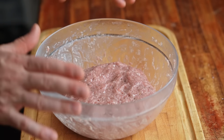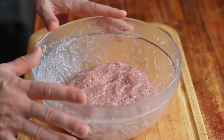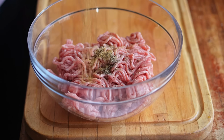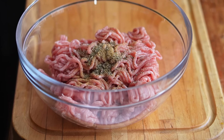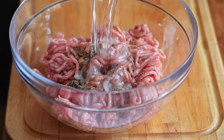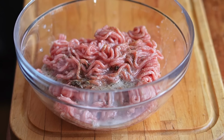Okay, Princesa number 2 is gonna be for the carnivores. What I have here is 650 grams of a mixed pork and veal that's about 10% fat. Ideally, you want about 20% fat, but get what you can and a mix of what you like. To that, I've added a couple of big pinches of salt, some black pepper, cumin, and some savory. At this point, you can crack in an egg, but instead, I've added 10% of the weight of the meat, or 65 grams of neutral oil, and an equal amount of sparkling water.